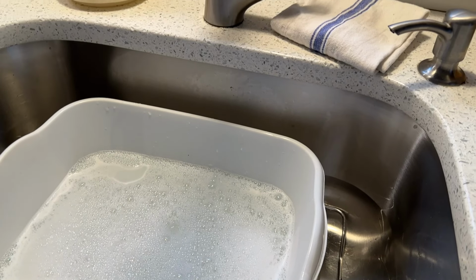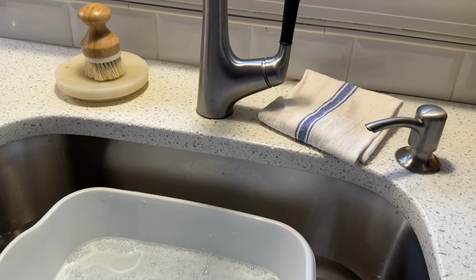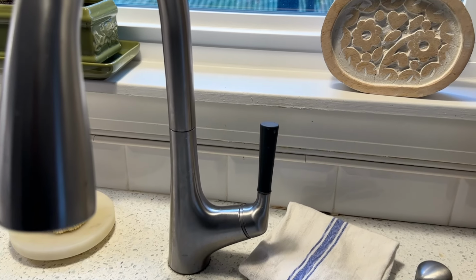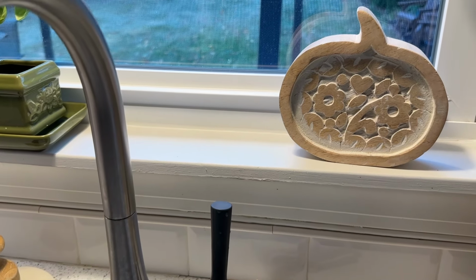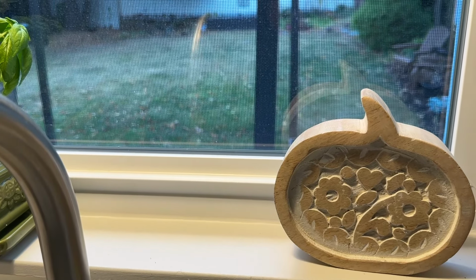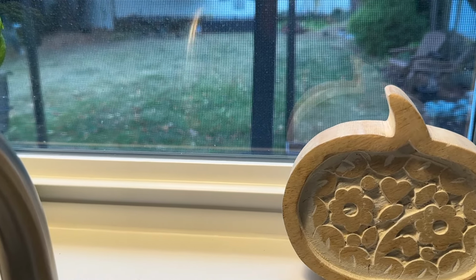So I just made some soapy water and we're going to go into the space and clean it. But before we get started, I just want to take a look at outside. I am missing being outside, and every time I get a chance to look out at my backyard, I take that glimpse. But let's get started.